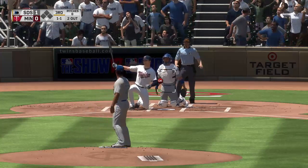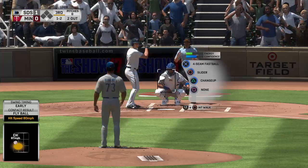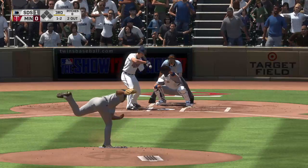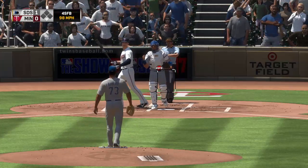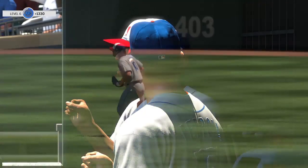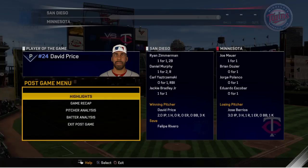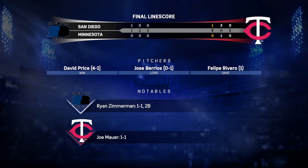In front of the changeup, and he can't keep it fair. 2 strikes on him now. Now here it comes. Swing and a miss. He struck him out, and that'll do it here as the ball game is over. A single run good enough to do it today. 1-0 the final score. Jose Barrios worked only 3 innings in the loop.